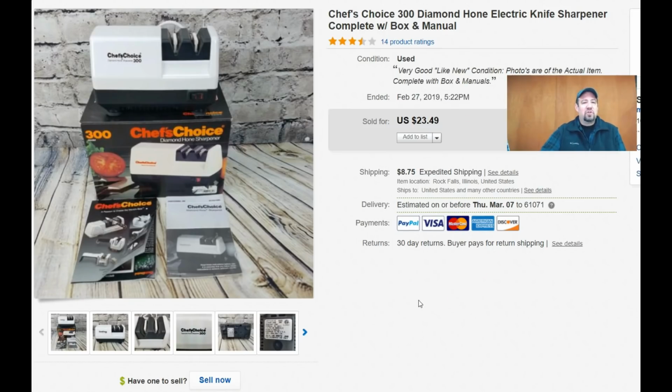This here's just an electric knife sharpener. It was basically new in box. I did list it as used though. This one sold for $23.49, buyer paid shipping. I was into this for I think $3 or $4. I was honestly surprised this didn't go to one of our kids.